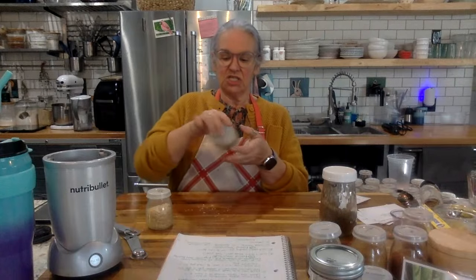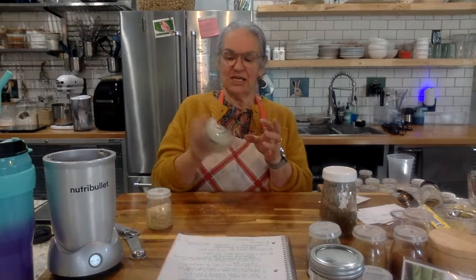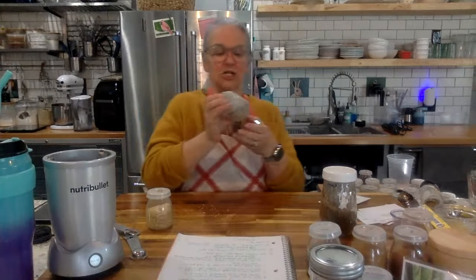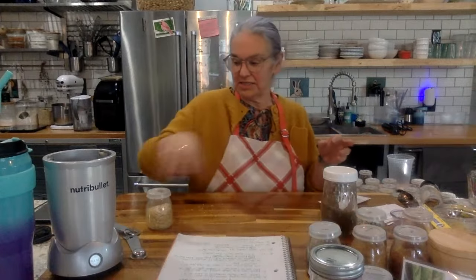Give it a good shake, a stir. It'll take a little bit to mix those things. And every time I use this, I always give it a shake, because things kind of settle a little bit. So that's fantastic everything but the bagel seasoning.